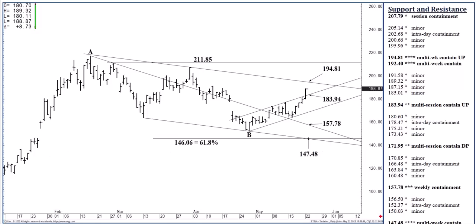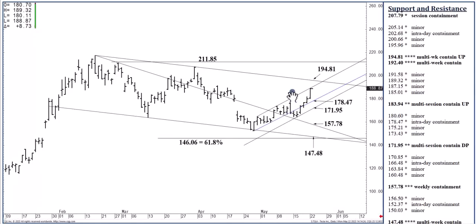And then we probably have a good high for the week, the 171.95 level expected within several days, where we could bottom out through Friday. And finally, it would be a settlement below 171.95 that would indicate a good high through next week. And I would then expect the 157.78 speed line within 3 to 5 days of that. Very stair step on the way down.